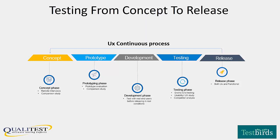At the prototype phase, we can do some sort of comparison. If you have a couple of ideas, you want to see what's good, what you should continue with, what your end users think, and see what they think about what you already have designed. It goes into development, and we test way before you have a final product, an app or a website.